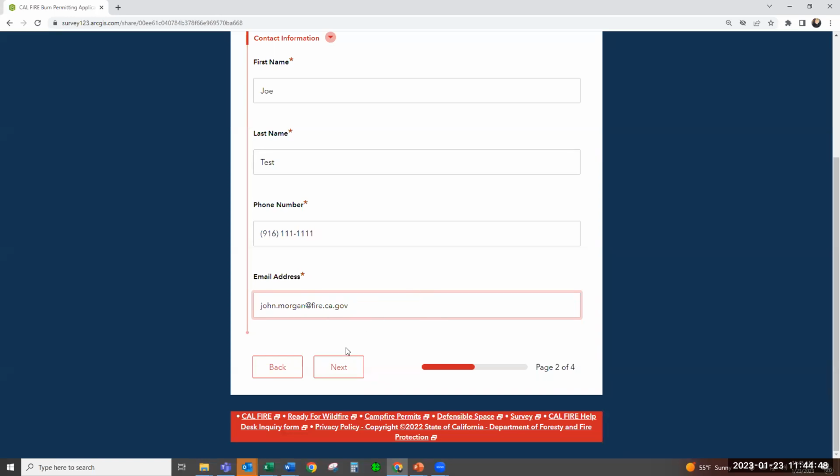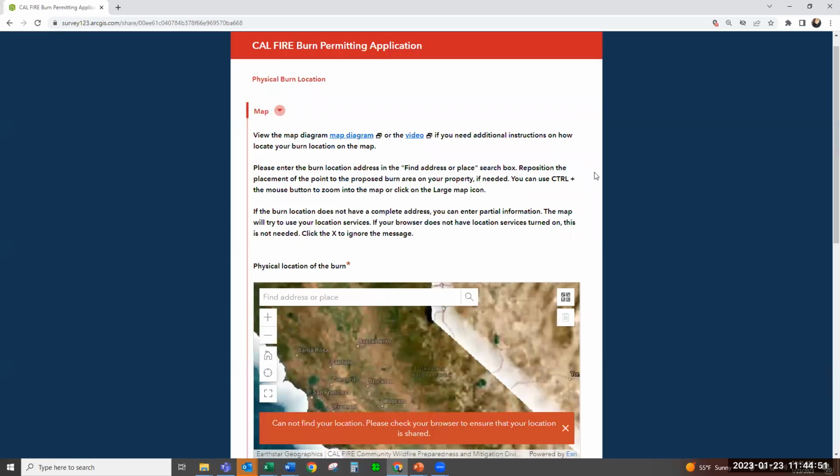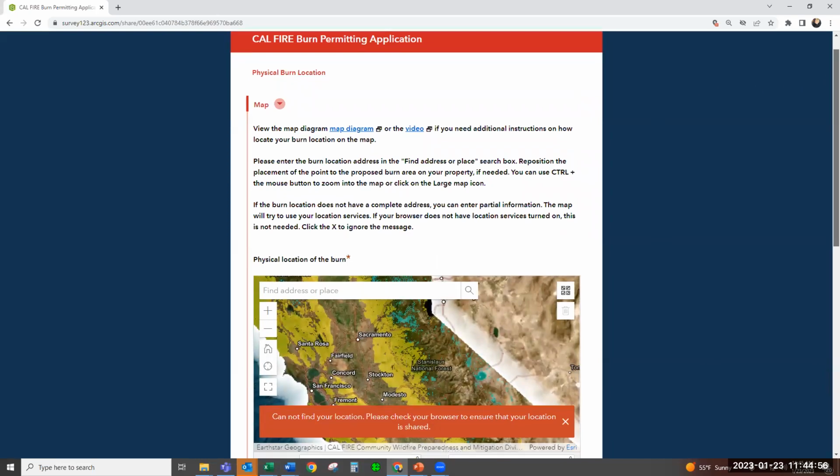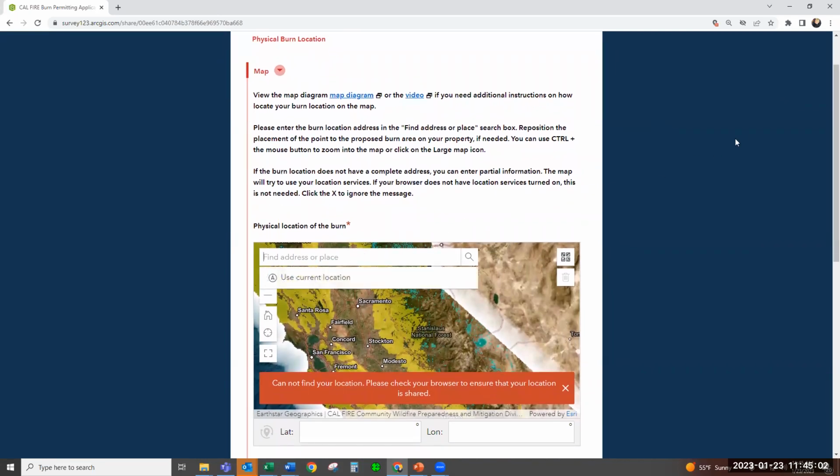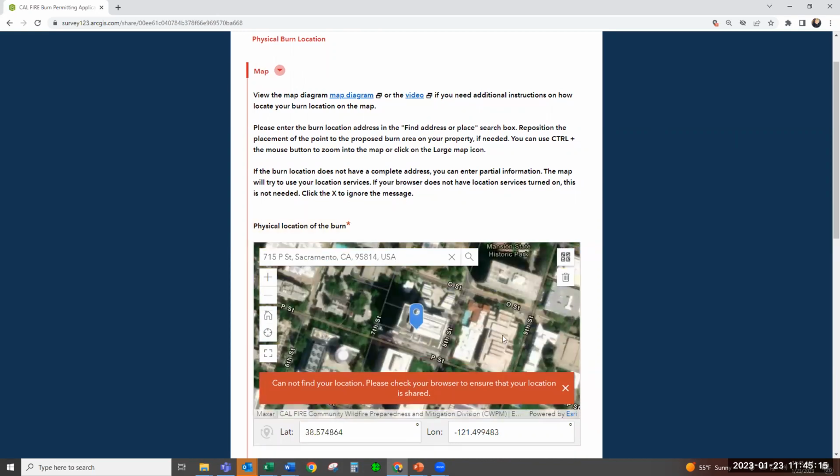So some really simple information is needed there. And then the next thing is just where in the world is this going to occur? So you can enter your address, and the 715 is fine for the headquarters location. Now you'll notice as you start to type, it fills in the address for you, so you'll have that option. This big orange banner, I always click it off. It's just saying that your computer's not sharing its location.